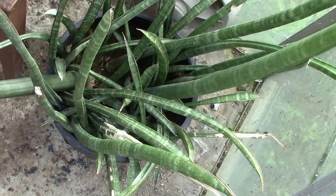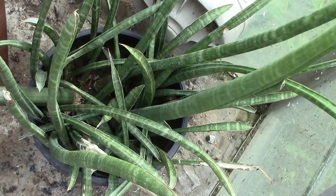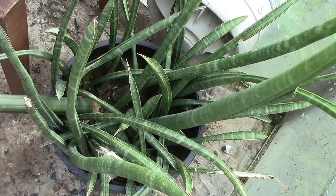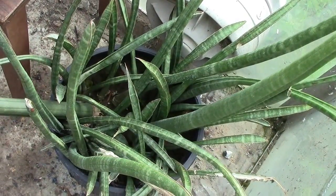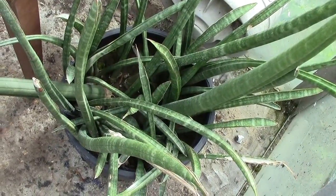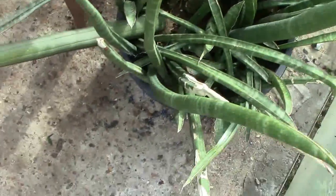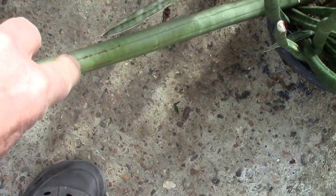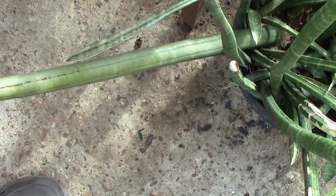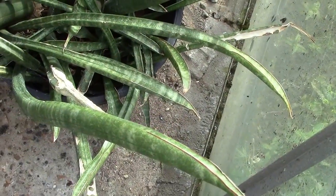Here we're looking at a Sansevieria, which is a species of mother-in-law's tongue, as they're sometimes referred to, although this one is not typical of a mother-in-law's tongue. This is Sansevieria either Stuckii cylindrica, on account of the old leaves, which are virtually cylindrical. The younger leaves are a different shape.